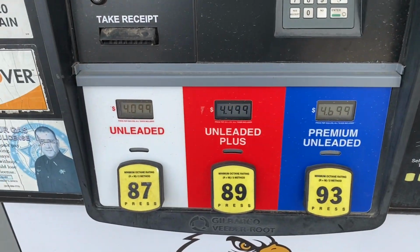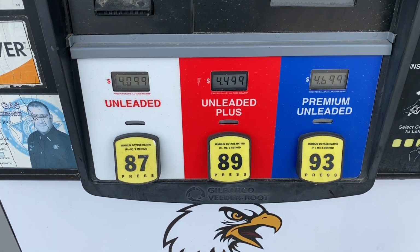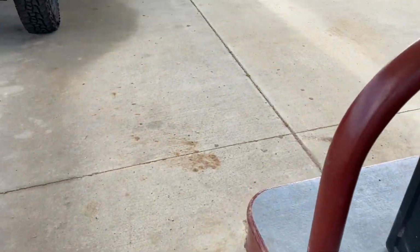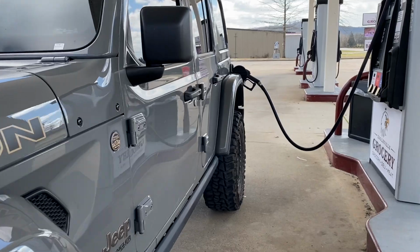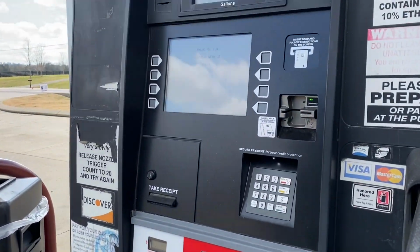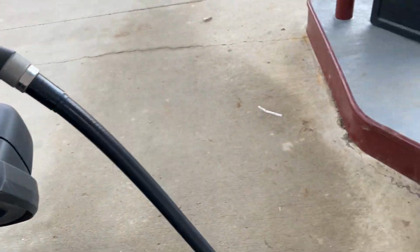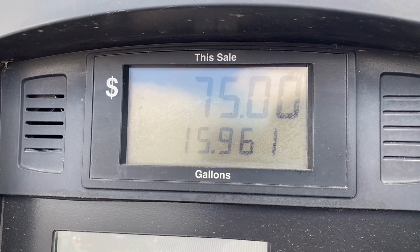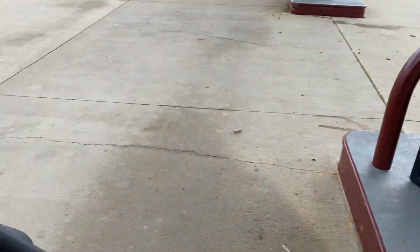So as you guys can see here, we've got unleaded for $4.09. 89 is going to be $4.49, and then premium 93 is going to be $4.69. Like I said, pretty decent prices for what we've got going on right now. And we'll see what it takes to fill this thing up most of the way. Like I say, we started at a 1/8 of a tank. So strangely enough, an even $75 and 15 gallons tops us off. So we'll jump back in, we'll get to it.